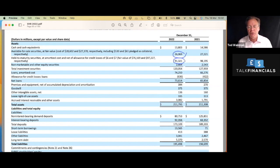Of course, now we live in a period of inflation, interest rates are going up. And if interest rates are going up, those prices are now starting to come down, which means those bond prices are going down. So that $26 billion, this is obviously on the 31st of December, this is now in March, that $26 billion will probably be a little bit less. But that $91 billion, well, there's a big question mark over that as to what is that actually worth.